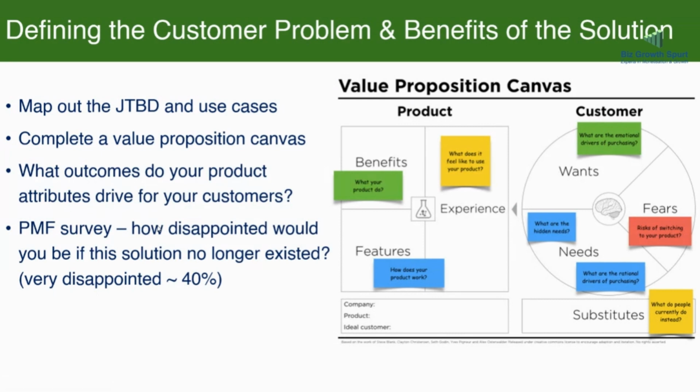Even if you did this at the go-to-market phase, it is worth validating that you have not lost it by checking in with customers regularly. So a simple way to do this is to survey your customers, and ideally at least 40% of them should respond to say that they would be very disappointed if your solution no longer existed. Understanding how you deliver value to your customers is essential to determining which pricing model is most effective within your SaaS business.